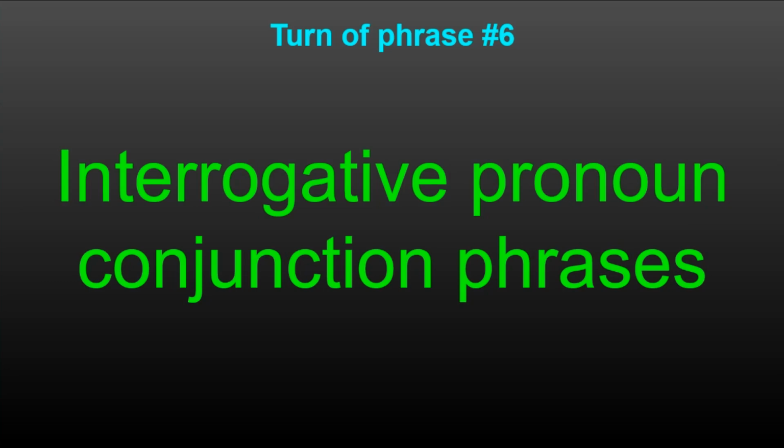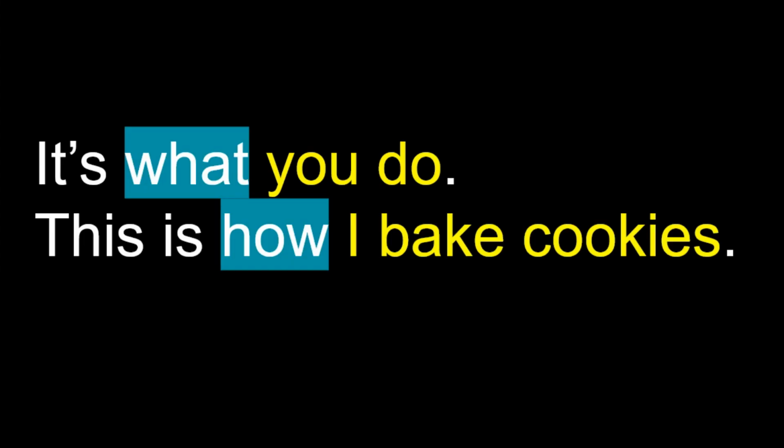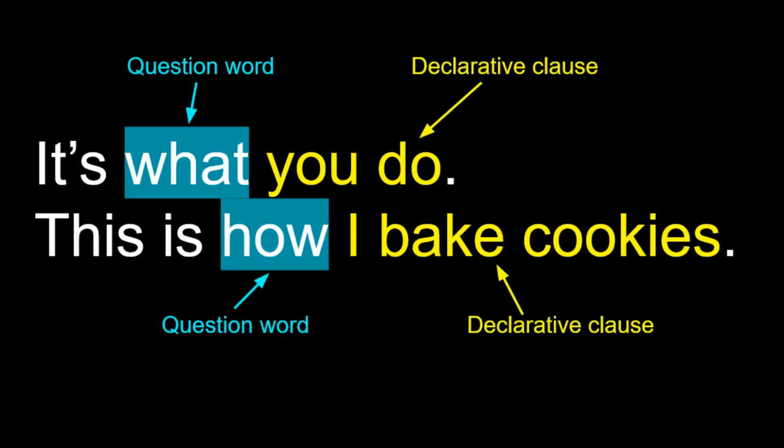The next topic to talk about is how to use an interrogative pronoun as a conjunction because some languages have special rules for forming such phrases. I'm talking about sentences like, it's what you do, or this is how I bake cookies. They're not questions, but they use a question word as a conjunction. In English, you'd pretty much just add it straight on.